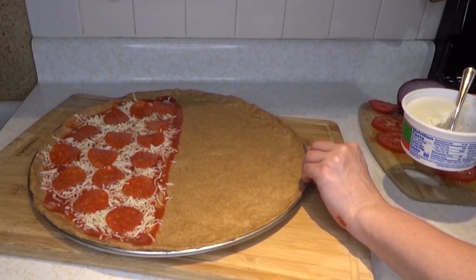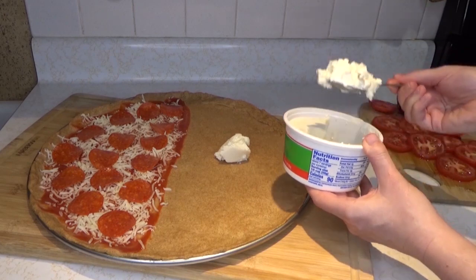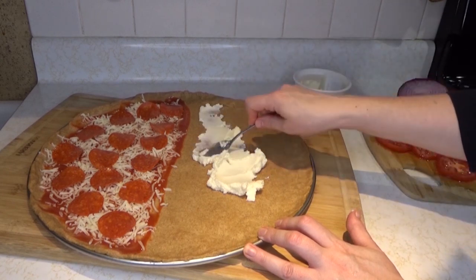This side of the pizza, this half, is going to be ricotta cheese spread on the bottom of the pie. Let's start there. That's another good thing about this cheese. It is highly spreadable.